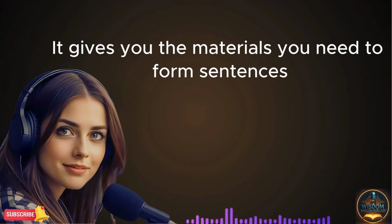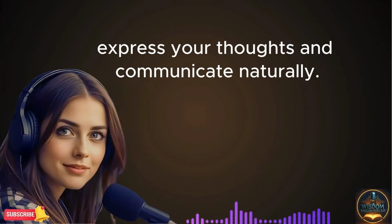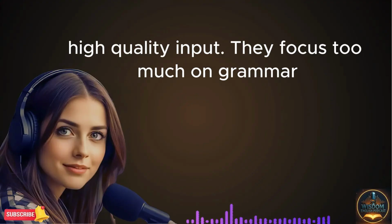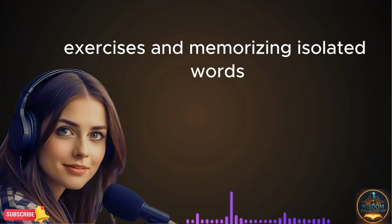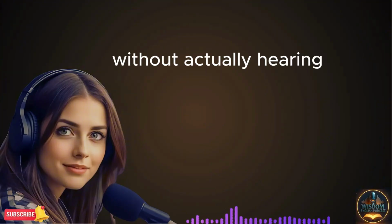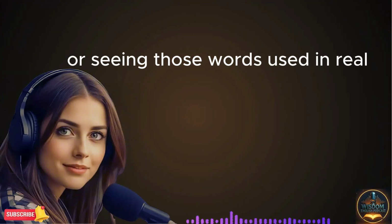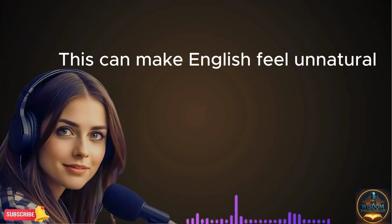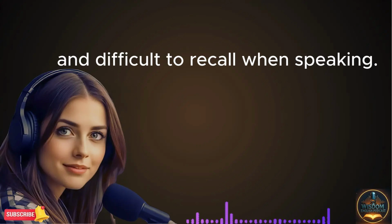It gives you the materials you need to form sentences, express your thoughts, and communicate naturally. Many English learners struggle because they don't get enough high-quality input. They focus too much on grammar exercises and memorizing isolated words without actually hearing or seeing those words used in real, meaningful conversations. This can make English feel unnatural and difficult to recall when speaking.